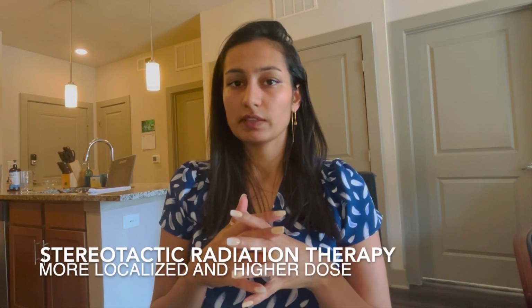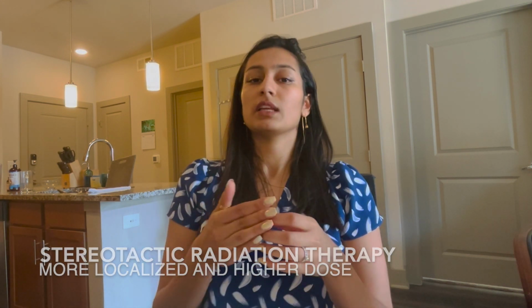How is the treatment? Did you find treatment? Did you start treatment? We haven't started the treatment yet. We are starting it next week. The specific treatment we will be doing is stereotactic radiation. I will definitely be keeping you guys updated through my TikTok and Instagram of how that's going.